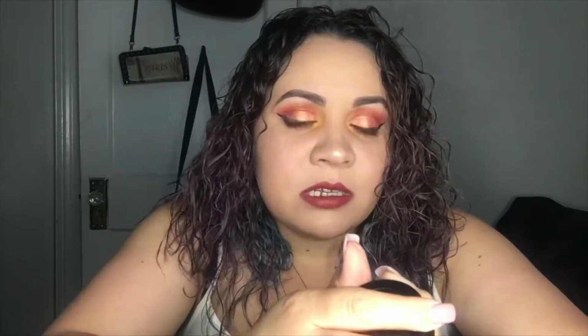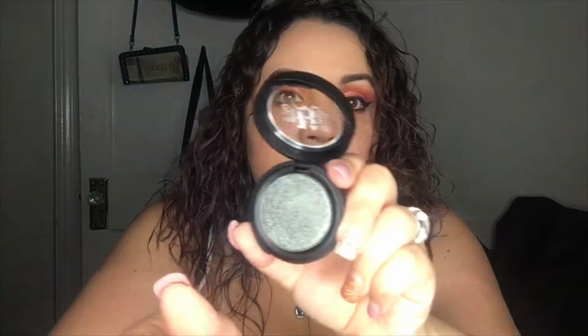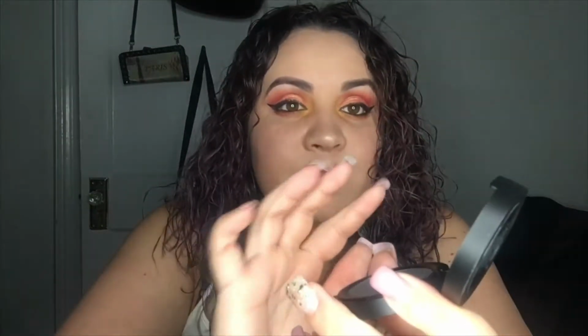Just always try to disinfect and be careful with products like this. So I'm going to swatch everything out. Here you could tell it doesn't look like it's been messed with, but up close you could see it's maybe been swatched slightly, ever so lightly. So I'm just going to swatch this out on my hand right now.